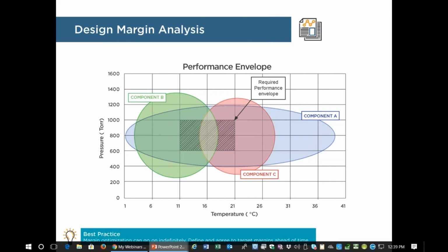I think margin optimization is something that can go on indefinitely, and I think there's a note about it in the best practice. You could meet this performance envelope by implementing both component B and component C in parallel, or by just putting component A in there. The options should come down to what makes sense from other factors such as cost or size in that case. And you could potentially optimize component A, redesign it to reduce the margin there.